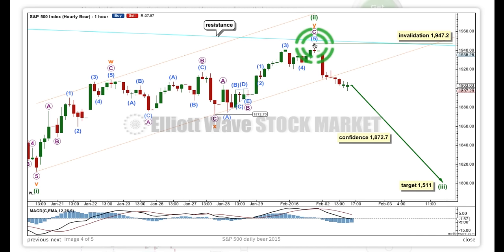If we have had a trend change up here, then within Minuet 3, no second wave correction can move beyond its start above 1947.2. This is that cyan trend line copied over from the daily chart. We got pretty close to it, almost touching it at the hourly chart level.